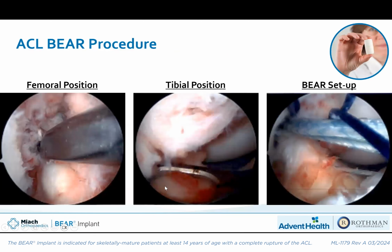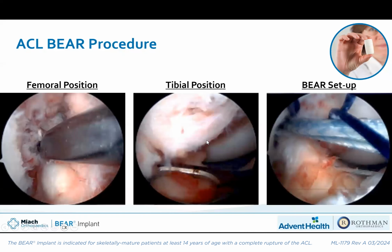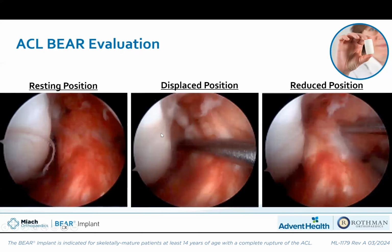So I went in there, and it showed a similar type injury. You can see the ACL here. I wish I had a view of what it looked like, but it looks similar to before, but there was some tissue coming off the femoral side. Drilled both sides, and this was the setup. You can see some tissue here, but there was some tissue up here off the femoral side. So what you can see actually, oh, that got placed in the opposite direction. So this was the resting position.